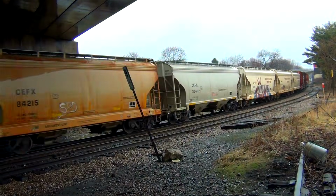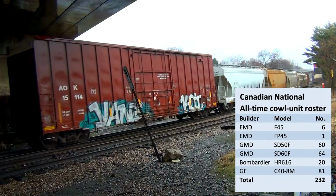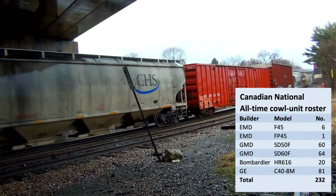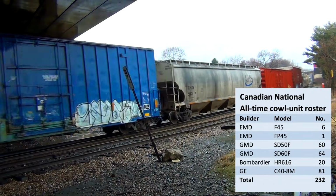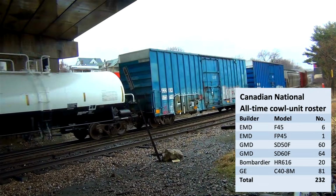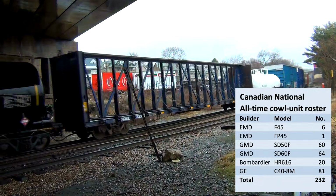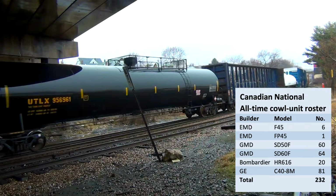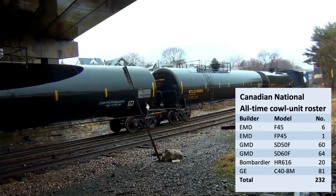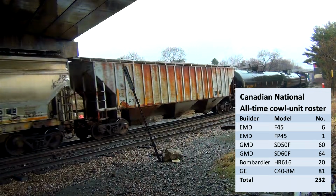Canadian National's all-time roster of cowls owned totaled over 200 locomotives. The models that were purchased new were EMD's Canadian affiliate-built GMD SD50Fs and SD60Fs, General Electric C40-8M, and the Bombardier HR616s. All are off the roster today, except maybe with the exception of the C40-8Ms. With the purchase of the Wisconsin Central in 2001, Canadian National added EMD's F45 and FP45 models to its roster. These were built for the Santa Fe, with both models equipped with 20-cylinder 645 engines.